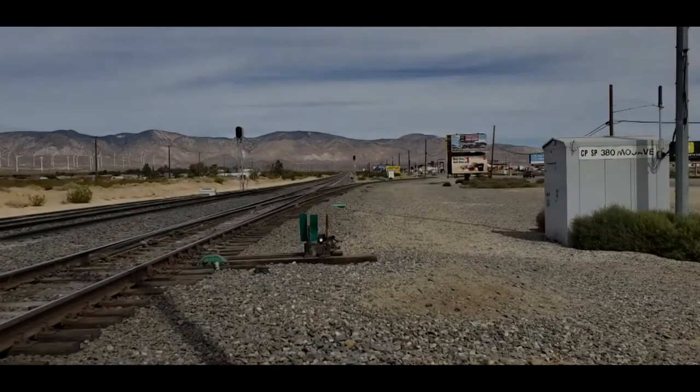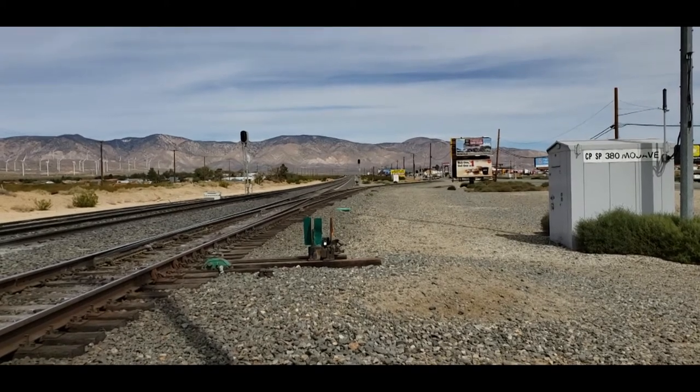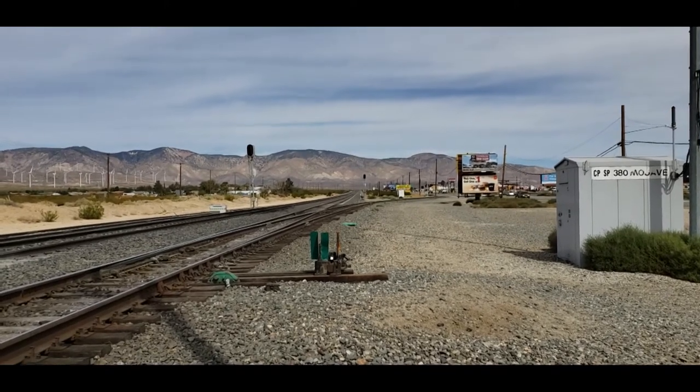Anyway, here we go on the Lone Pine. Okay, this is where the Owenyo Branch leaves the main line of the Union Pacific, originally the Southern Pacific, and heads out to the end of the track currently at Searles.